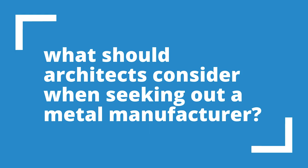So, Steve, in the realm of metal roofing manufacturers and suppliers, and an architect thinking about going down the metal roofing route in their designs, what are some pieces of advice that you would give them when seeking out a company like that? You know, it's really interesting because this is somewhat of a gray area.